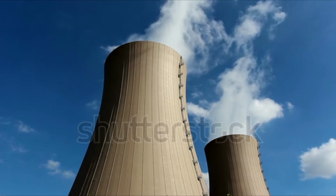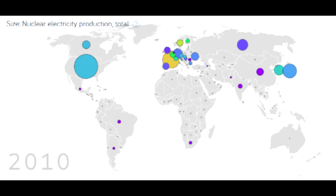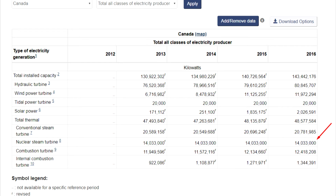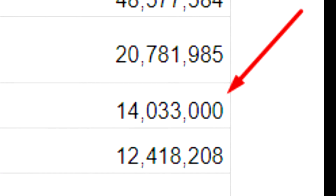Now, I've been talking about how much Ontario loves nuclear power, but I should elaborate. Let's get into the numbers. There are 5 nuclear power plants in Canada. Only 4 of them are being used, and 3 of those 4 are in Ontario. Here's another way to look at it. The entire country of Canada produces 14,033,000 kilowatts of energy via nuclear power. How much of that is from Ontario, you ask? A bit over 13 million.